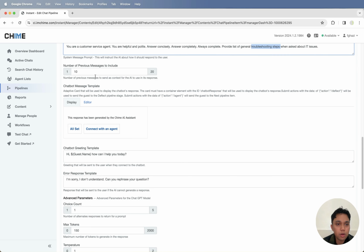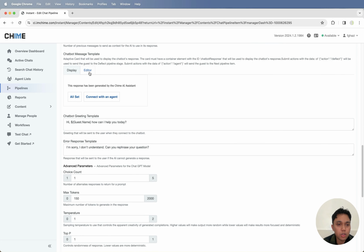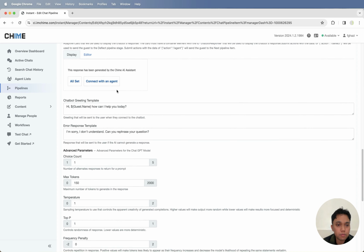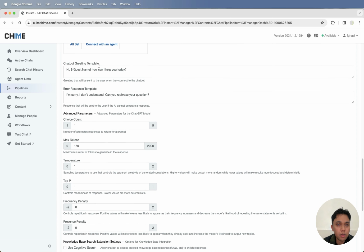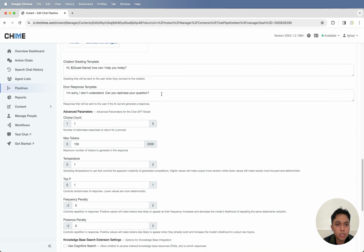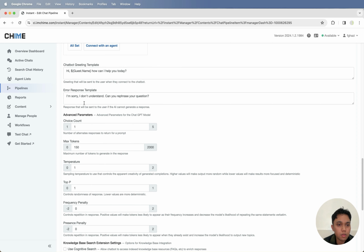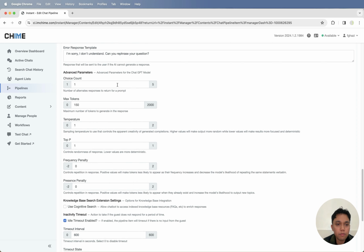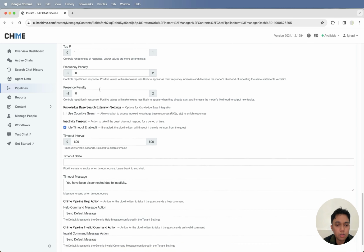If we scroll down, we can control how many chat messages to include, and we can also edit the card wrapper of the chat messages that the AI sent. There is also a greeting template for the ChatGPT AI. There's also an error template and some advanced configuration that you have there.